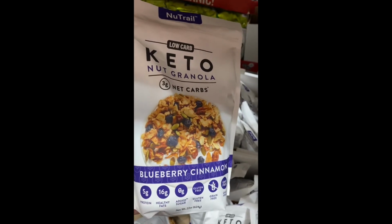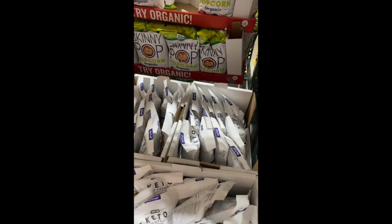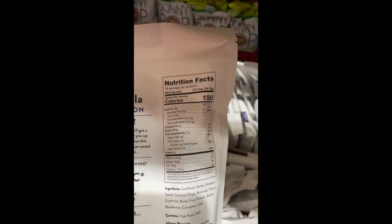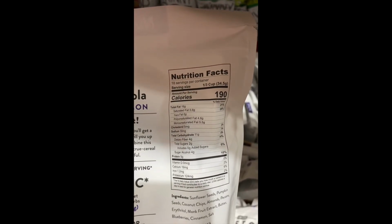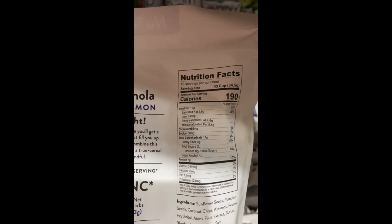They've got blueberry cinnamon keto granola, 3 net carbs. Look at the ingredients. That's pretty clean. Serving size 1/3 of a cup. If you're mixing it in a little bit of yogurt, that's not bad. That's not bad at all. So go for it if you want it.